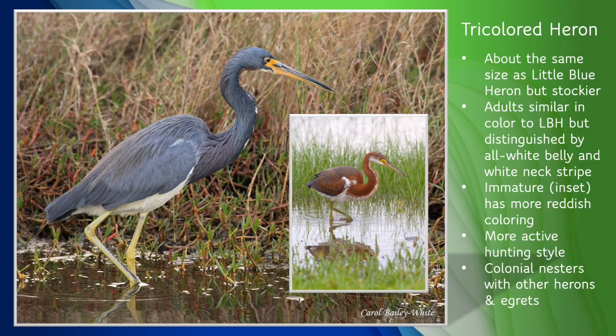Tricolored herons are somewhat less common along the St. Johns than great blue herons or little blues, but they're still widely seen. They're about the same size as little blue herons, but are a bit stockier in build. Adults are similar in color to adult little blue herons, but can be distinguished by their all-white belly and white neck stripe. They also have a longer bill than little blues.